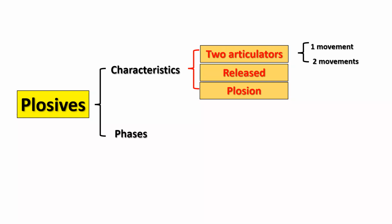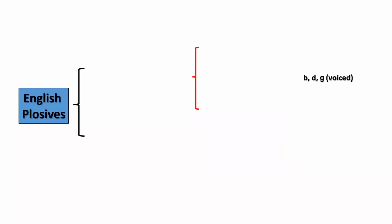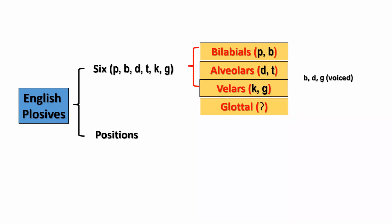A complete description of a plosive includes four phases: the closing phase, compression phase, release phase, and post-release phase, each involving specific movements of the articulators. English has six plosive consonants. The glottal plosive occurs frequently, but it is of less importance, since it is usually just an alternative pronunciation in certain contexts. Plosives have different places of articulation.